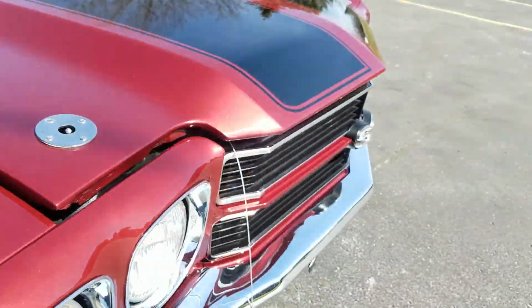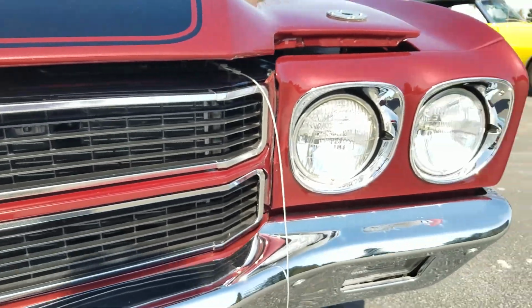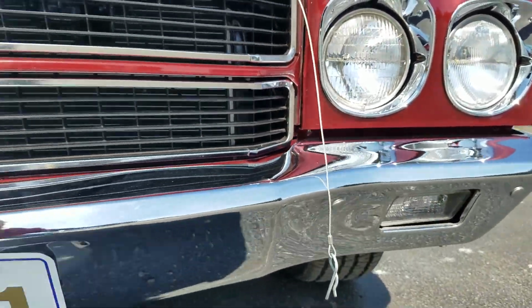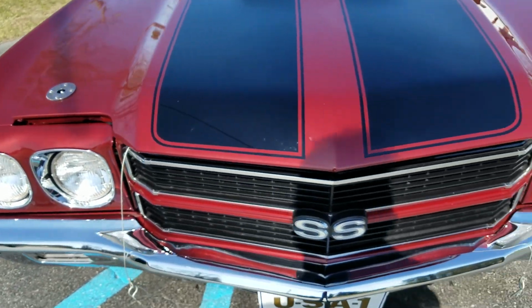SS trim is new. Grill badging, all that appears to be new. Headlight bezels appear to be replacement units. Marker lights, taillight trim, etc. all appears to be new.